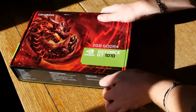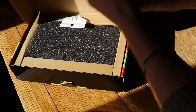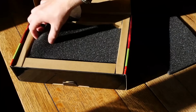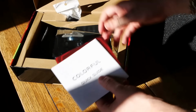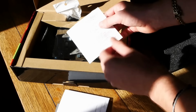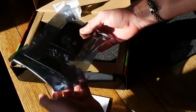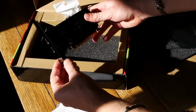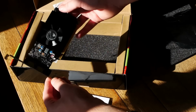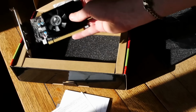What is the GT1010? Because I've not opened this yet and I want to find out. We've got a dongle, we've got foam, we've got more foam, the quick start guide, that I can't read. I'm assuming that's my warranty card, which I can't fill out. And there we have it, the GT1010. It is real. Now that is a graphics card right there. The GT1010 in its true form. They've even got the dragon on the fan. At least they've got a mascot.